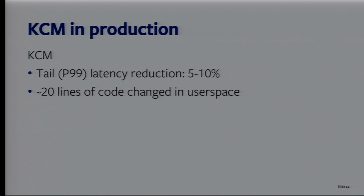KCM, this is what our performance results were from tossing this in production. It mostly affected tail latency. Of course, these are like scheduling issues where we could have been working on a different thread when we weren't before. So tail latency, the P99, the slowest things, was actually improved by 5 to 10%, which is pretty nice. Almost nothing else changed. Like average latency didn't really change. Load on the system didn't really change. So this is pretty much a free latency win.